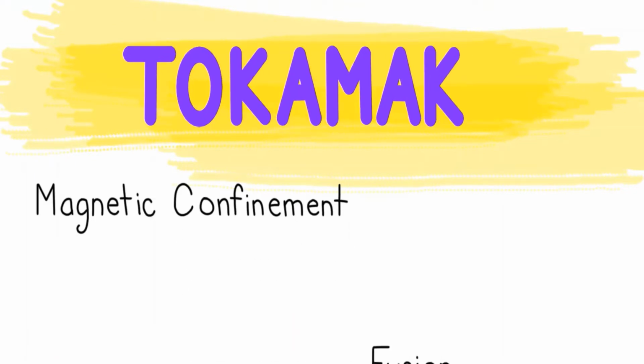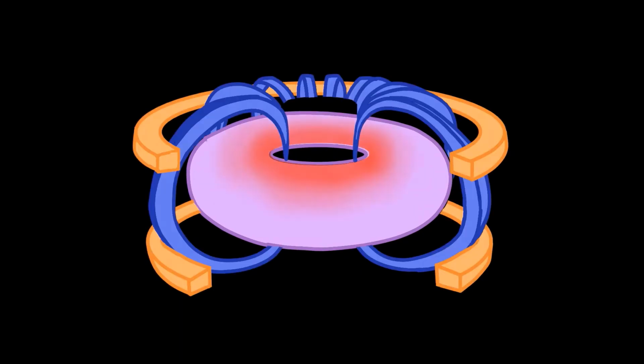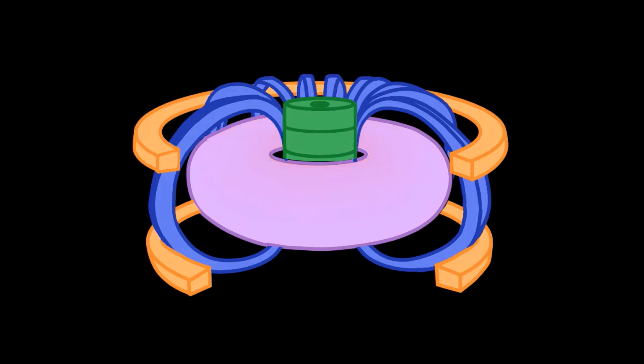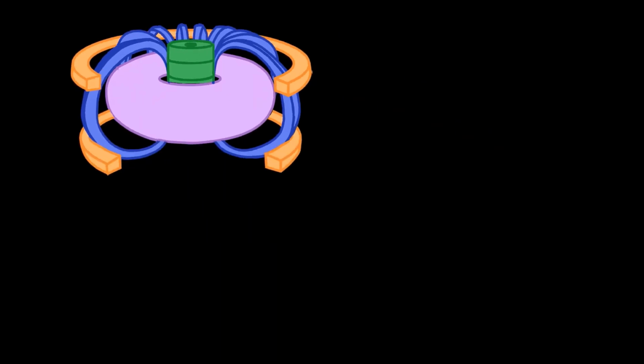The reactor design is the tokamak, which utilizes magnetic confinement fusion to keep the plasma in a donut shape known as a torus. The problem with the torus shape is that the magnetic field is stronger near the center. To solve this, a transformer is added to the center of the torus, which creates another magnetic field, evening out the distribution of the plasma.